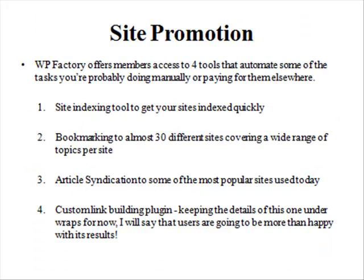Now, site promotion. We offer 4 different tools to automate some of the tasks you're probably already doing manually or paying for elsewhere. First, we have a site indexing tool. You've probably seen the video on that. It indexes your sites very quickly. We have a bookmarking application for almost 30 different sites covering lots of topics.